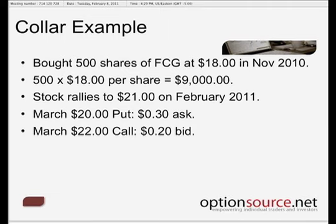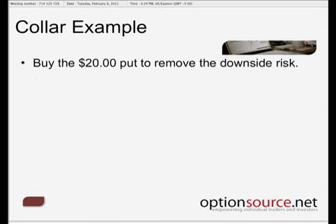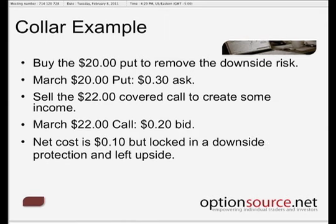So we didn't want to cut off the upside and have the potential for it to keep rallying. And notice here, we paid 30 cents to buy the insurance, and we collected 20-cent income for cutting off the upside above 22. So it net cost us 10 cents. In this scenario, we buy the $20 put to remove the downside risk. We sell the $22 covered call and create some income, and we therefore pay 10 cents out of our pocket, or $100.